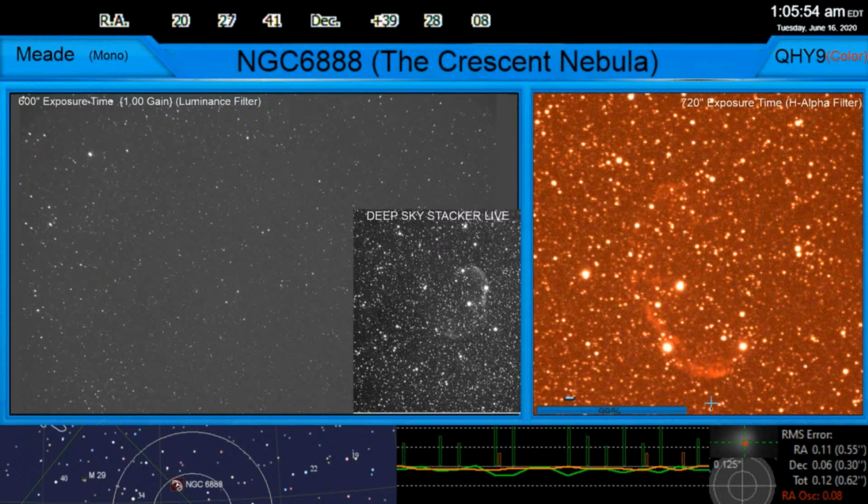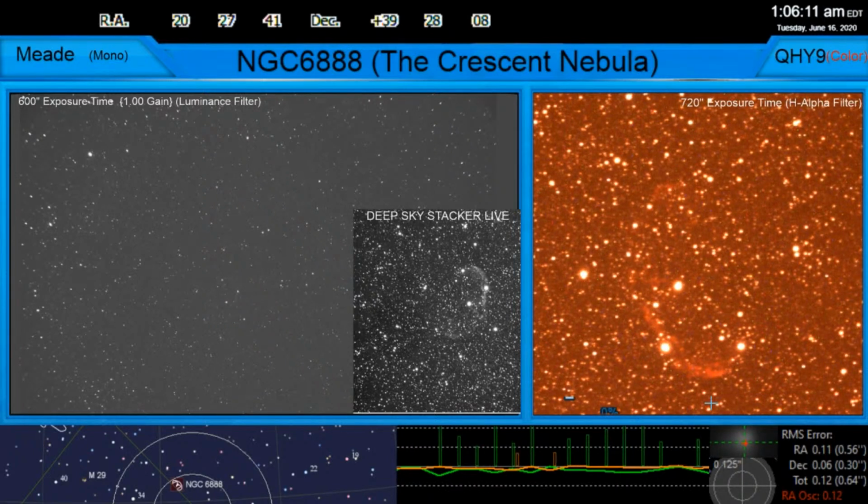We got extreme long exposure right here. And the focus on this here for the QHY is absolutely damn near pinpoint. Oh yeah, that's pinpoint. They barely moved.